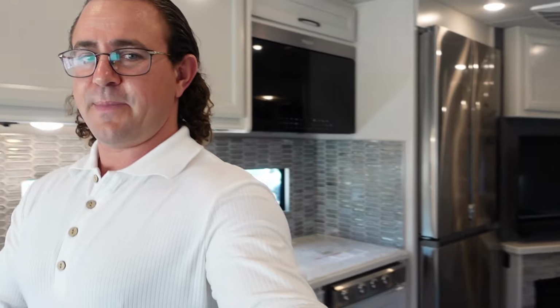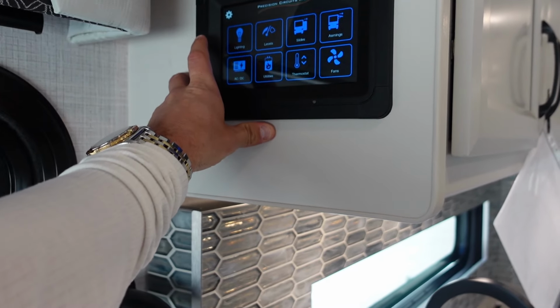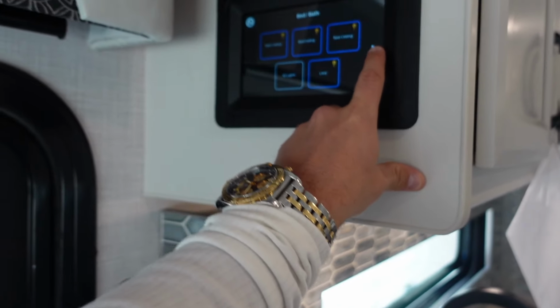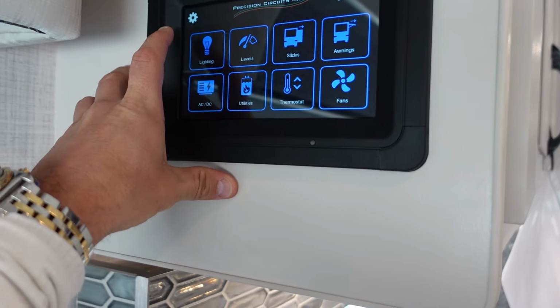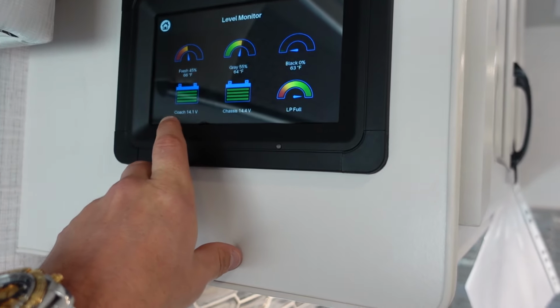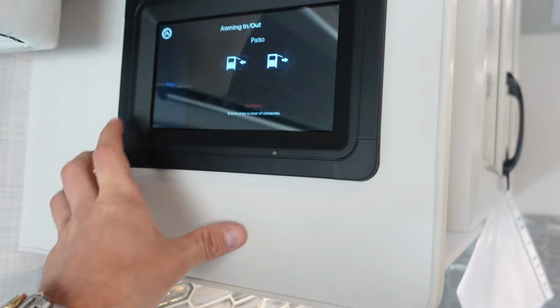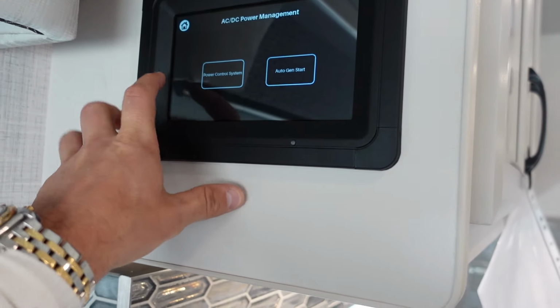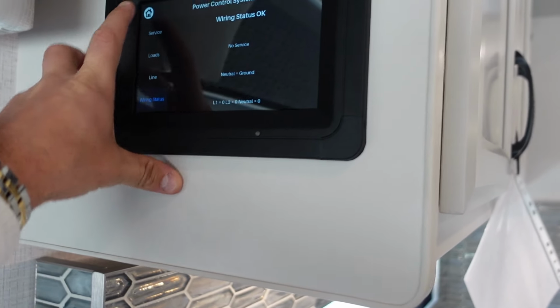But now that we've gotten to this point, one part that I missed telling you about earlier is this multiplex system. So they're using this Precision Circuits multiplex system that allows you to control everything very easily. You can see in here we're doing just the lights. You can go to the level system. It's done by a percentage. You can see where your batteries are, LP, slides, awnings, your power control system with loads, where the lines are at, wiring statuses.